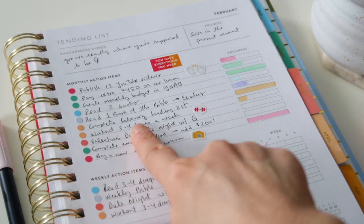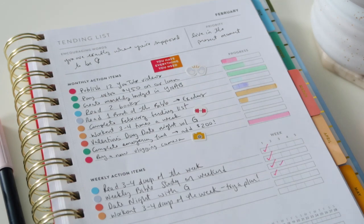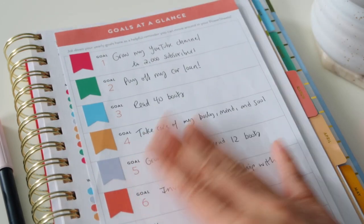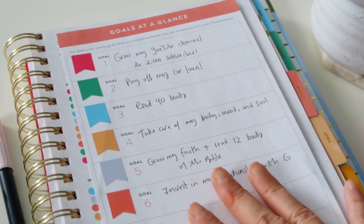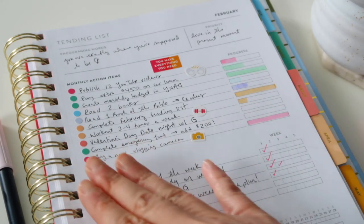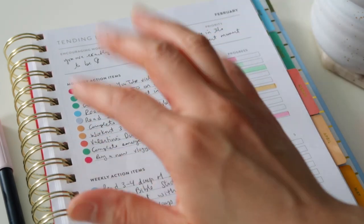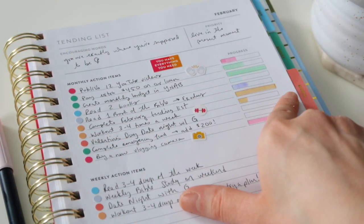My next goal was to complete my February tending list, which is just the peachy color that corresponds with my wellness goal to take care of my body, mind, and soul. And doing my power sheets every month really helps with my mental health, which is why I put it on here and also give it a peachy color. So I already finished that.